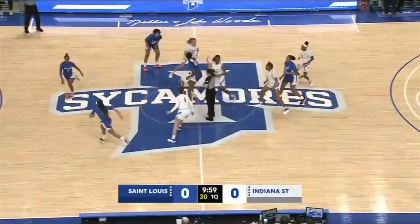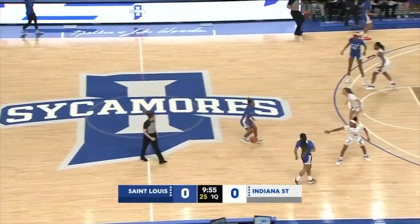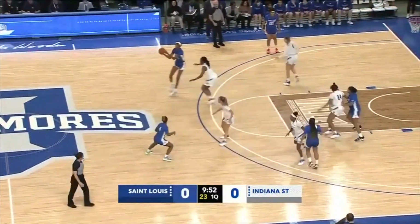Transition them into game time. Ready to get things going, and the first tip goes to the Billikens. The season has begun.